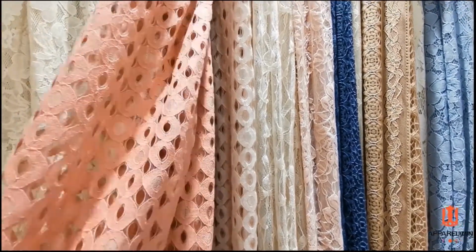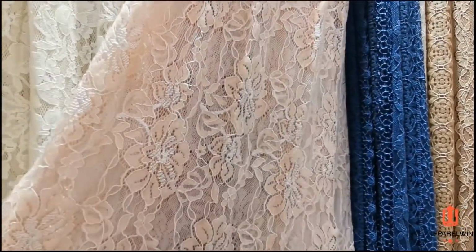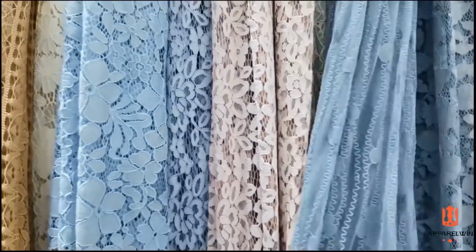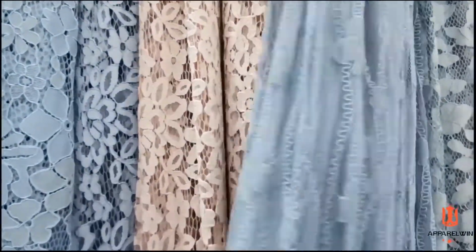Lace can be made by machine or hand. It is a delicate and beautiful textile, which has a distinct open web-like pattern. It can be made from any fiber, but the most common include cotton, wool, silk, rayon, nylon, and polyester.